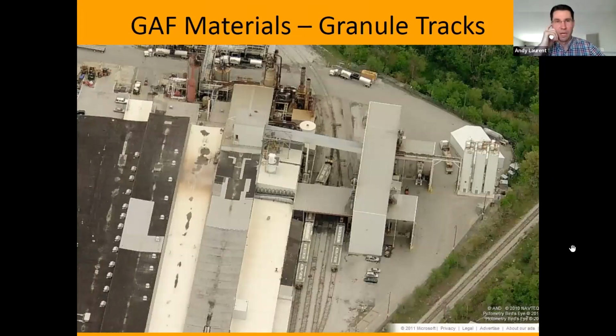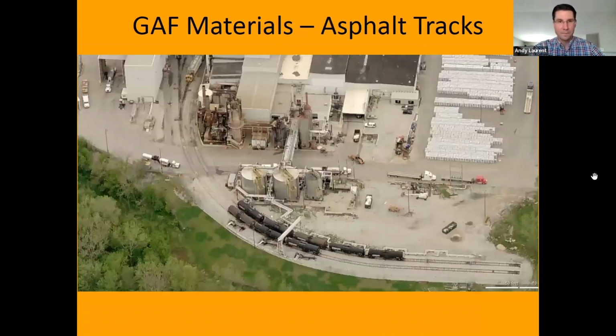This is a little close-up of where the granule tracks were. You can see at the far end of that little string of granule cars, GAF has a trackmobile in there that they will move the cars and index them themselves. They will ask for cars to specific tracks and pockets. Again, a pretty intensive switch because they want specific cars, they want them on specific places, basically set up for their production queue. So South Shore crews did a great job getting them switched almost every day, like I said.